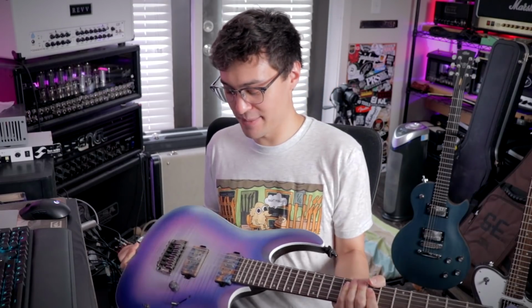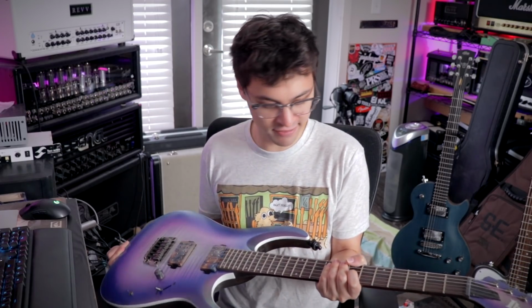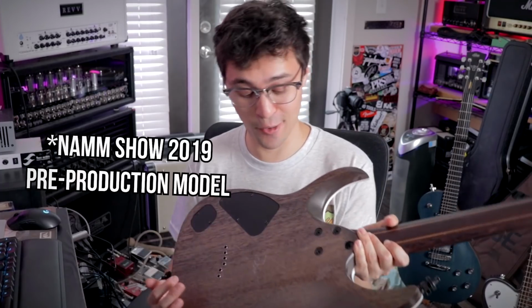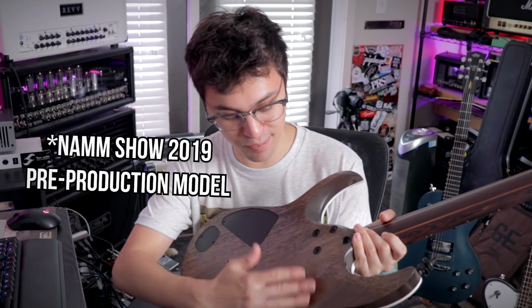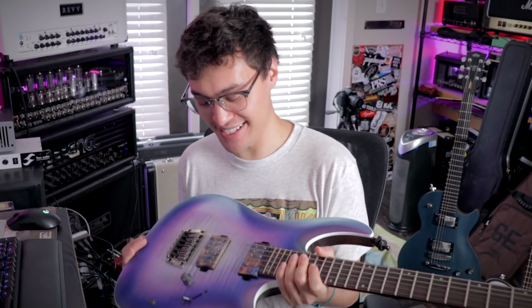This here is my Ibanez Axion Label RGA 61 something something. This is actually the show model, which is why it's got all this crazy buckle rash from the thousands of people that played it over 2 days. Godot locking tuners, the logo is glow in the dark, and the finish is really crazy. I mean, I'm not a huge Ibanez guy.